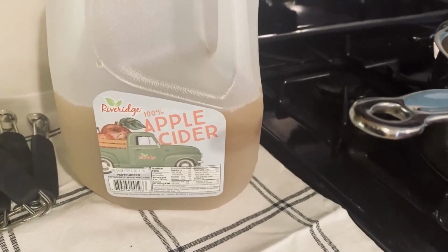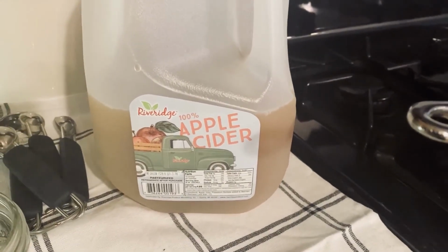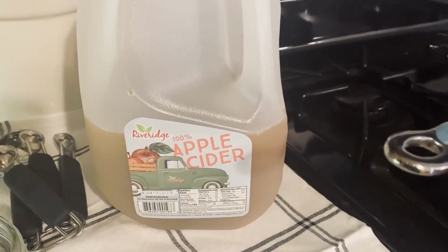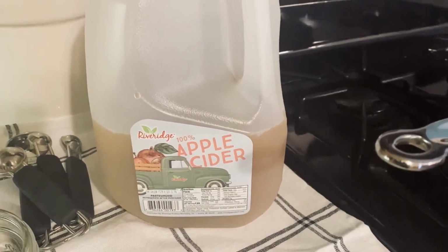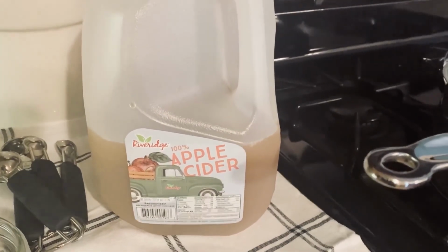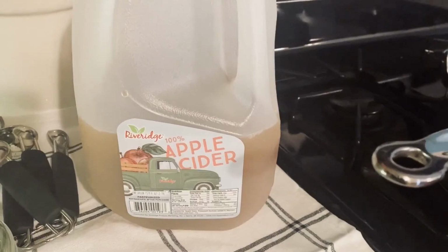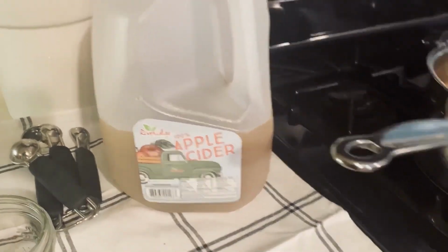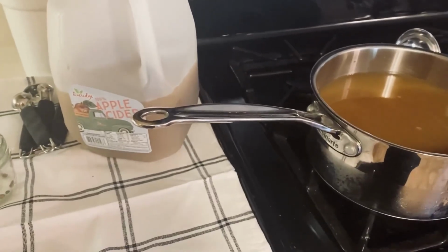Therefore, it has a shorter shelf life. So you want to keep your apple cider in the fridge, whereas apple juice you don't necessarily have to, especially if it has added sugar in it. That's a natural preservative. Apple cider has a little more bite to it than apple juice, and that's why we like it in the fall.